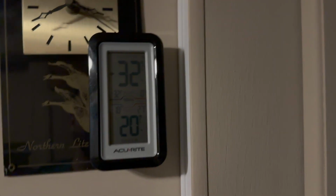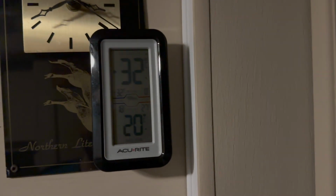Let's all remember that this is a 25-year-old camper. Now, that being said, I do think that the furnace is probably going to run most of the night. Batteries are at 87%, so that's pretty good. I'm happy with that. Yeah, so it should be really interesting tomorrow.